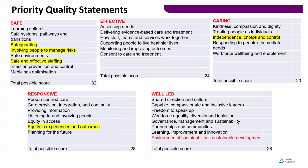Now, the priority quality statements, we understand that these still hold, but obviously, as the number of inspections are increasing, that may not hold. We have consistently seen that these 5 quality statements, so safeguarding, involving people to manage risks, safe and effective staffing, independence, choice and control, and equity in experiences and outcomes, have appeared in basically every single inspection that we have seen. And so CQC are specifically saying, above anything else, these are the ones that we will always be looking at.